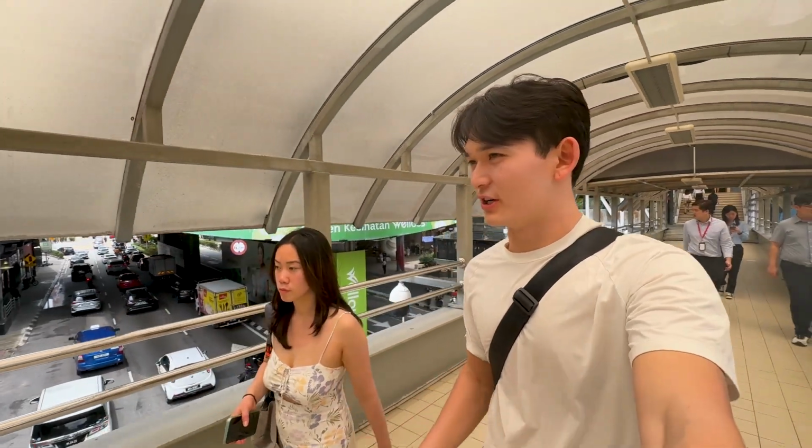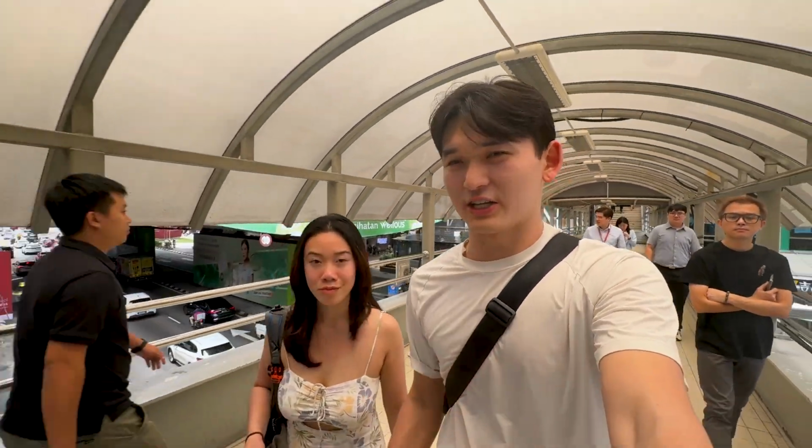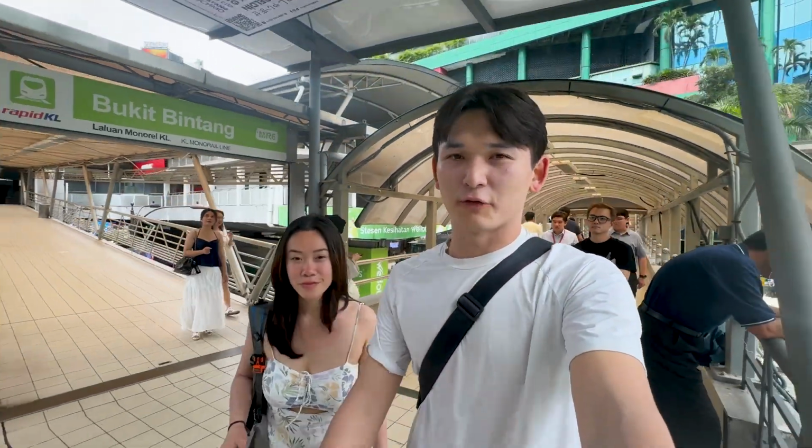Nothing from the Hutong food court, unfortunately. It's not that anything wasn't good, but some of the stuff that looked interesting we've already had, and honestly a lot of Chinese food that we're used to having at home. So we're gonna check out this Sungei Wang food court instead.